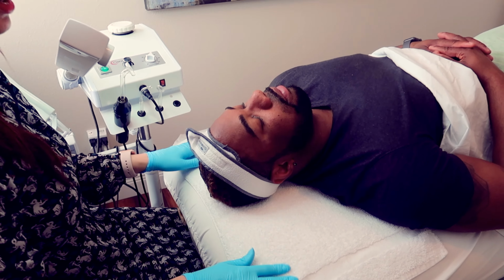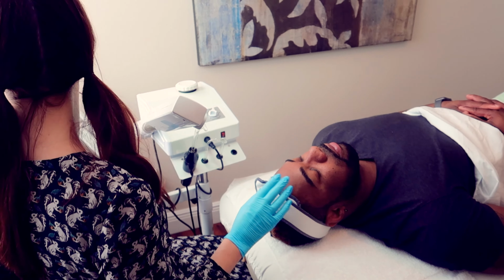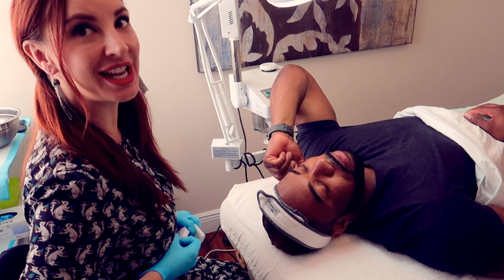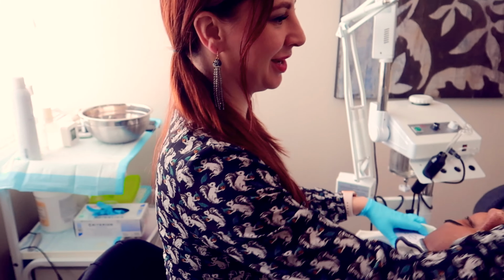Like I said, soften the plugs that are in his skin so that hopefully they will come out a lot easier and I don't have to put as much pressure on him. A lot of people come at their skin with dirty fingernails, and I've shown him this before too, and I kind of want to show you. So give me your hand here.